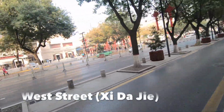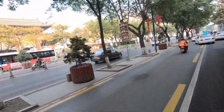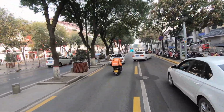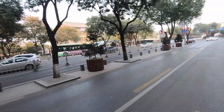Heading down West Street, just down there, you can't really see it. I'll show you another time, I think. That is the temple of the city god. It's a big market basically, if you want to buy cheap crap. You can just see the drum tower through there.